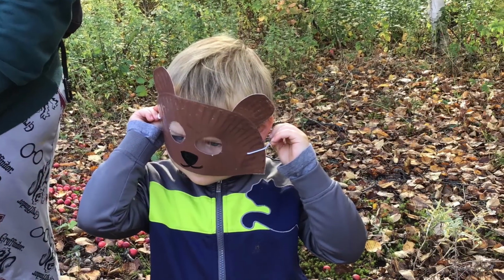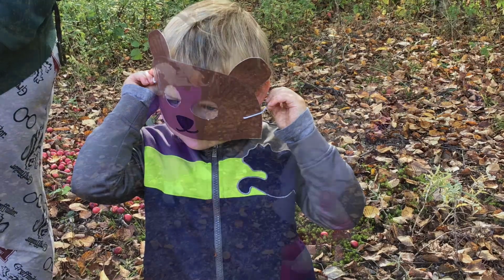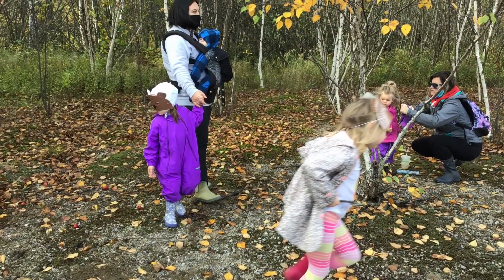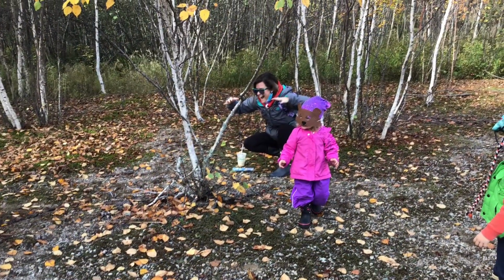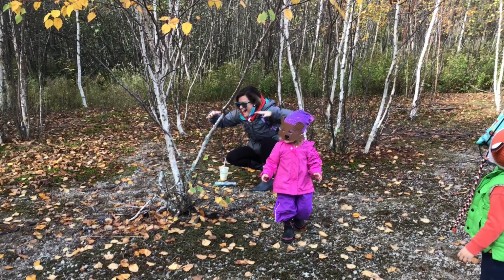Then we disguised ourselves as bears. They look pretty convincing to me. How about you?